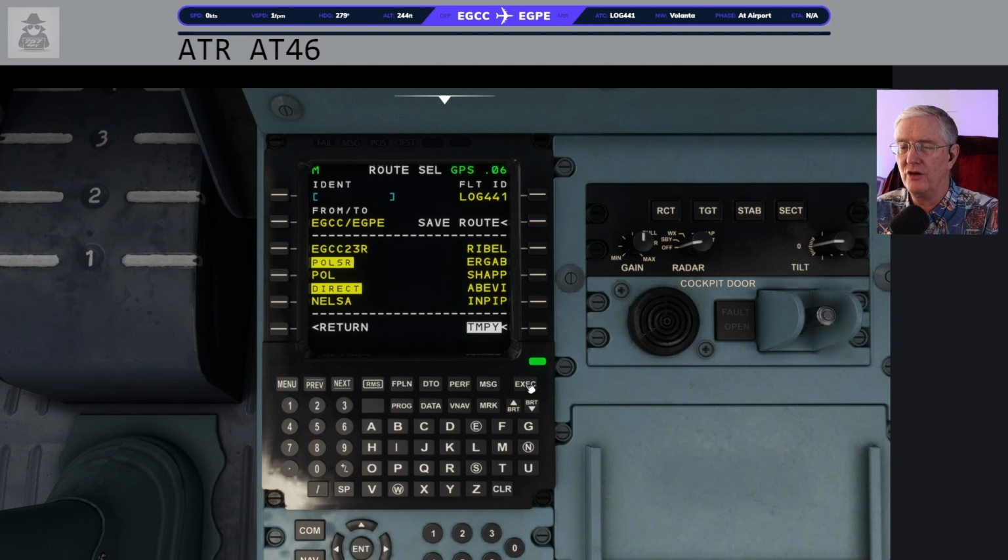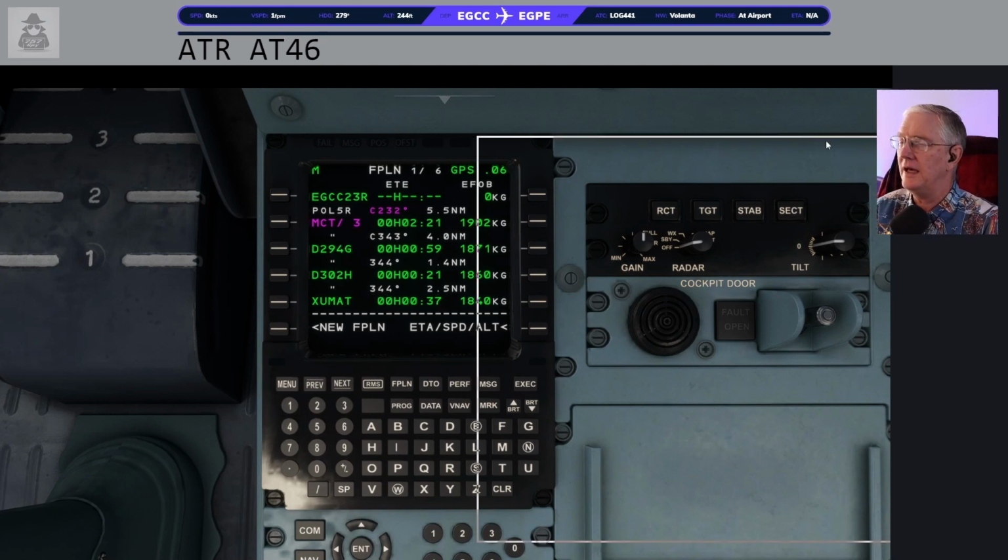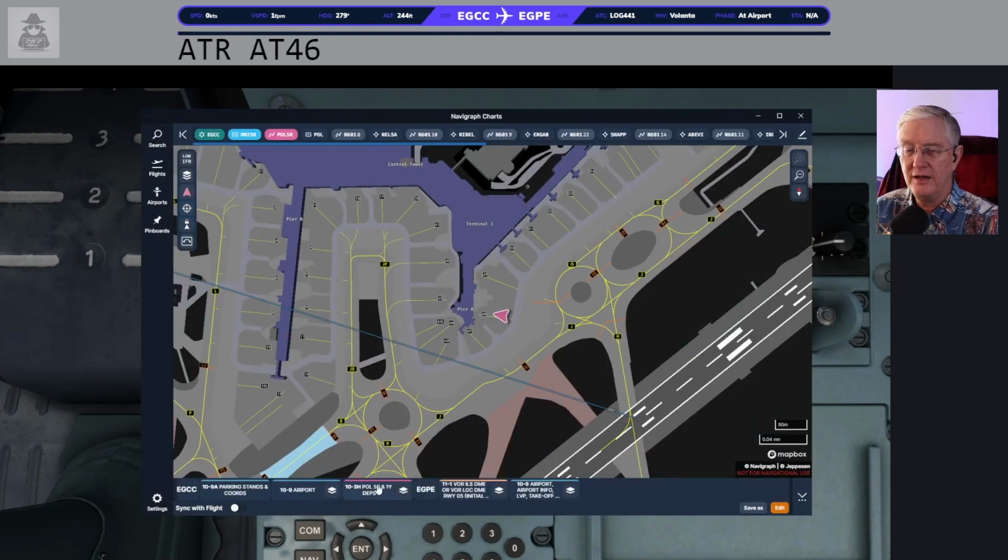Looks good. Let's go ahead and hit execute. And it turns it green. See, I think green is good. That's why I'm doing the position initialization the way I am. Green is good, right? Okay, with that, let's go into the flight plan. And it already shows our departure, EGCC 23 right. This is the departure, right? Let's go ahead and see. Did it get the departure in there? I think it did.